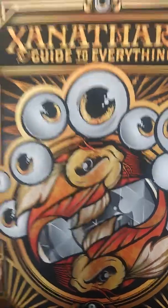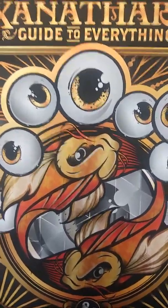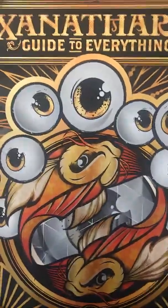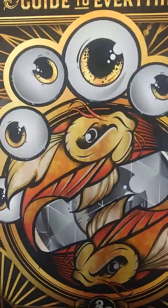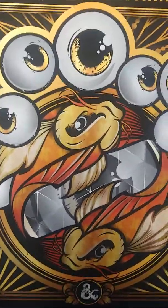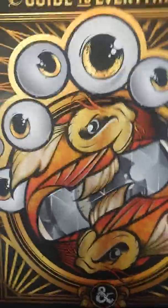I missed the Volo's guide. I was like, it's a cheap gimmick. Yeah, I'm not going to buy into it. And I was under the false impression that the alternate covers were going to cost more than the regular covers. But they're not. They're the same price. But they are only obtainable through your friendly local gaming store. And when I saw this cover, I immediately changed my mind about getting alternate covers. Now I've been trying to get all the alternate covers.